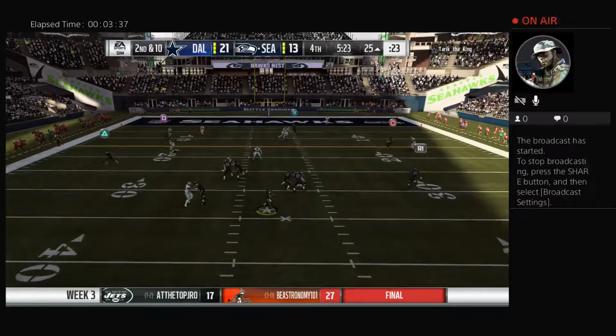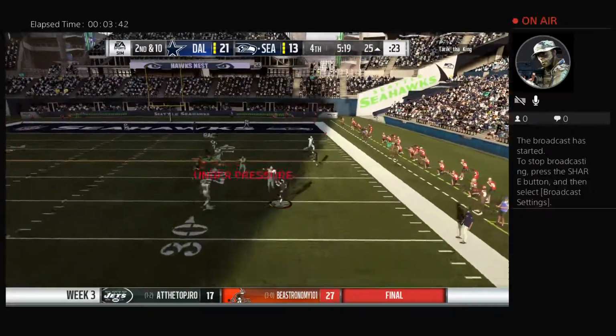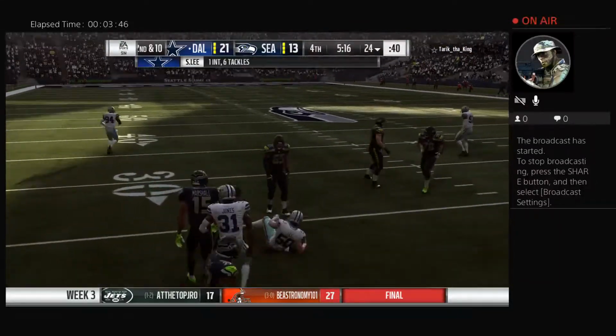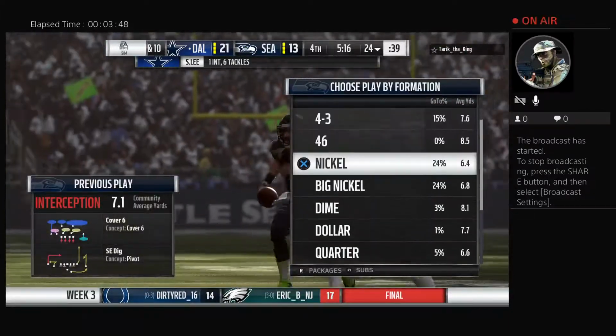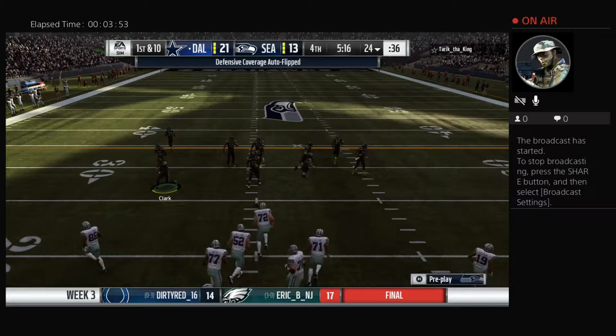2nd and 10. It's Wilson again. Flush to his right. And Wilson's going to be intercepted a 3rd time. Picked off by the linebacker, Sean Lee. And he'll return it to the 24-yard line.